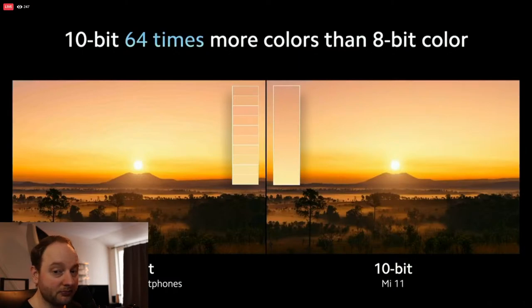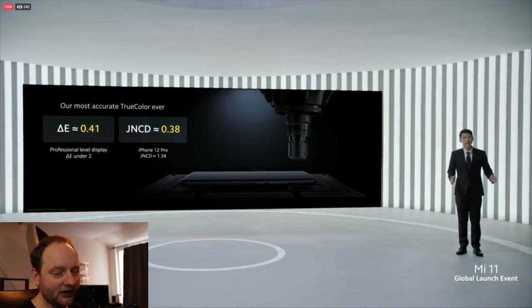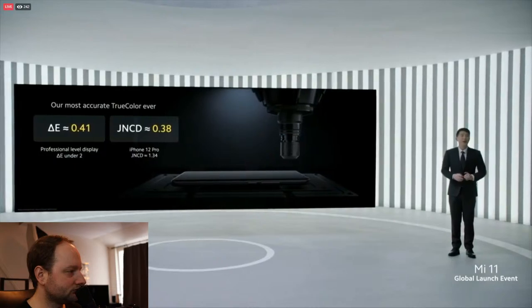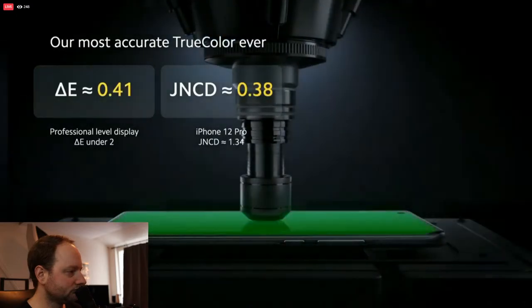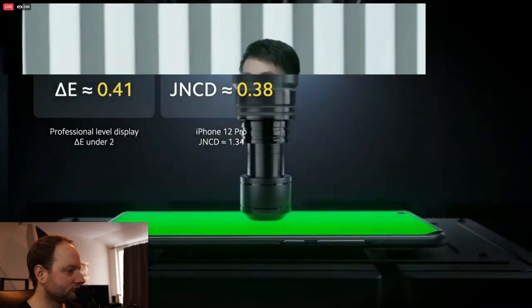You can clearly see how much better it is if you have 10-bit, because of how it processes gradient colors, with Mi 11 offering a very smooth, real grade. To give you an idea of how this compares, Mi 11 now offers a Delta E and JNCD of 0.41 and 0.38 respectively. Much better than the 1.34 JNCD found in the iPhone 12 Pro.